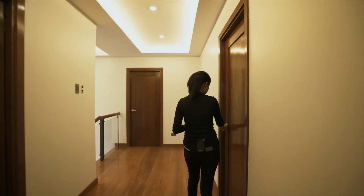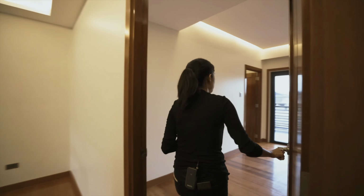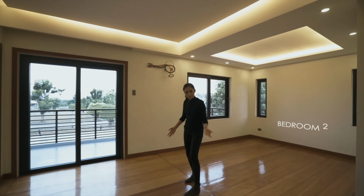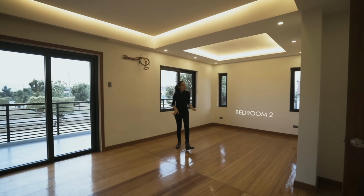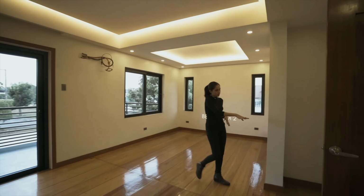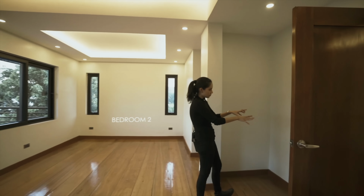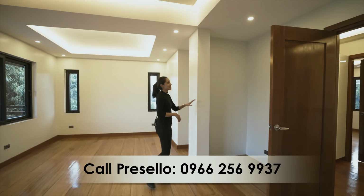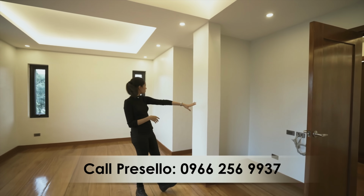Then right next to it, bedroom number 2. I believe this is the master bedroom. You have a lot of space. You have this area over here with a lot of outlets and abang. Like, actually, haba ng abang niya. So that's where your TV would go, presumably.